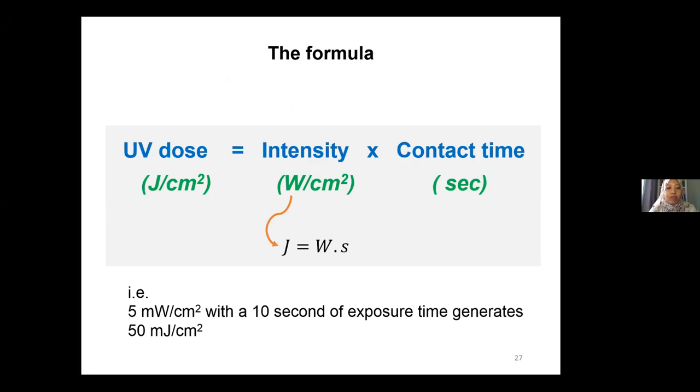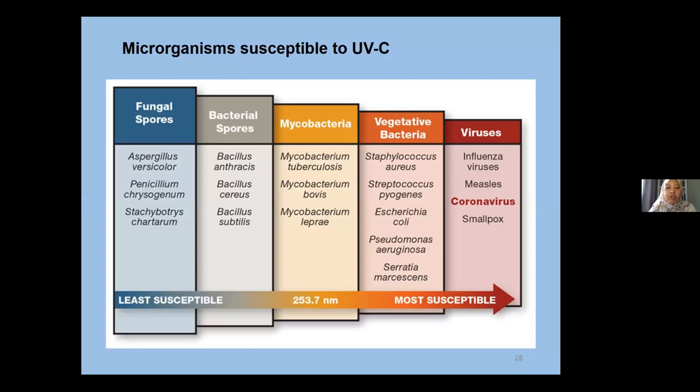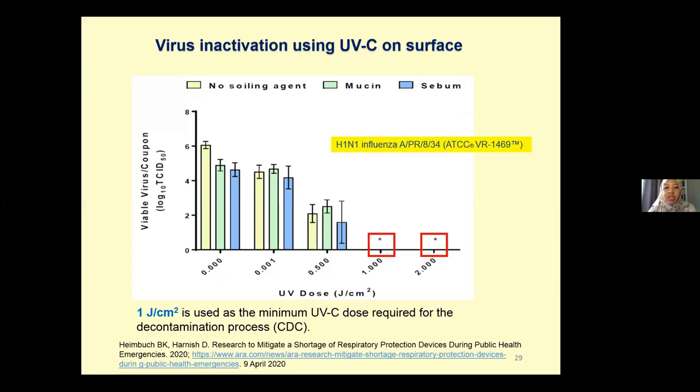Okay, this is how it is used in the formulation. And compared to viruses, fungus spores are much less susceptible to UVC light. So some applications target killing the fungus spores or bacterial spores so that viruses are also killed. Okay, this is in the study, where they studied using the number of UVC doses.